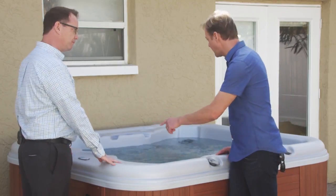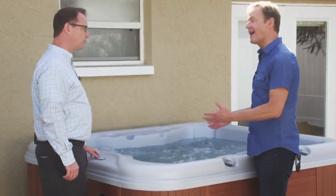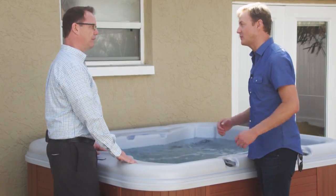Excellent. So turn on the jets. Let's see what we got going. Oh, look at that. So Pete, tell me about this whirlpool feature. A lot of spa manufacturers don't do that anymore. Absolutely. A lot of other spa manufacturers have forgotten about the benefits of that circular whirlpool motion. Whirlpool therapy, that whirling water over muscle regions, relaxes the muscles, allows the lactic acid to dissipate, reducing swelling and soreness, helping to heal the body.